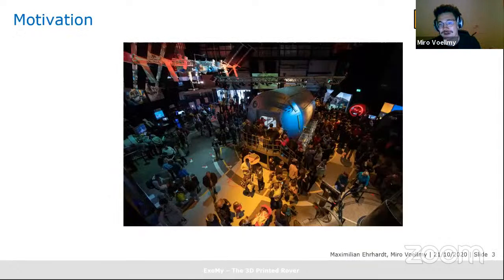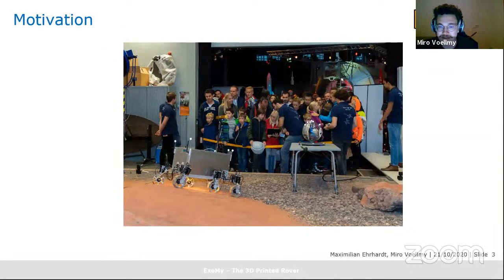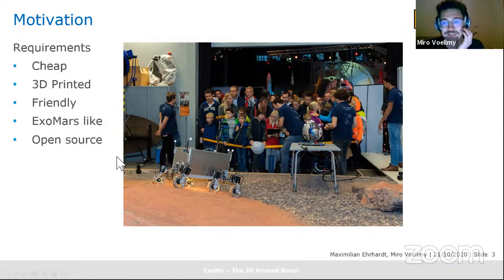So what is ExoMai? How did it get into this world? At ESA, every year there's an open day where a lot of people visit the site and the lab. This is where we worked, in the Planetary Robotics Lab. There are these big rovers that cost a lot of money, and you have a lot of kids that want to control something and have some fun and see the world of robotics.